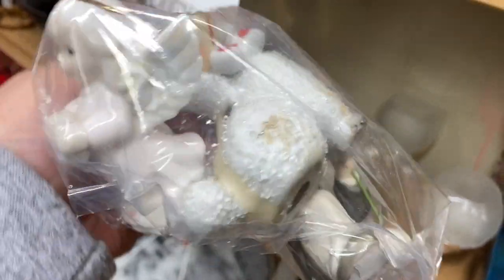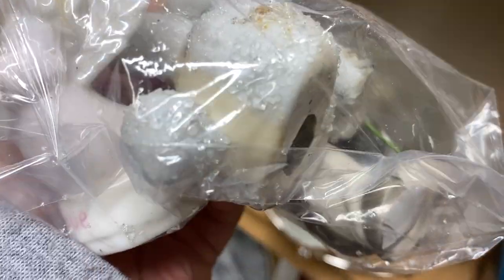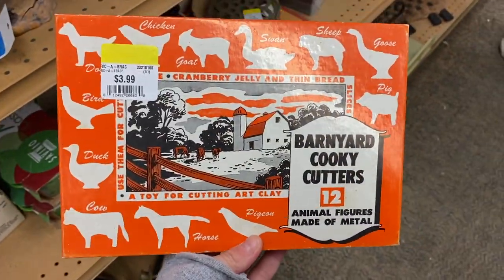I found this spaghetti poodle. But it's missing a stripe. It's a little strange. These are cute. Barnyard cookie cutters.